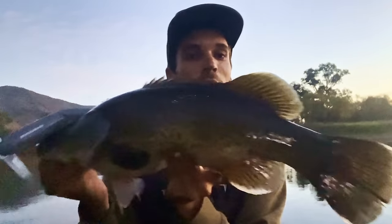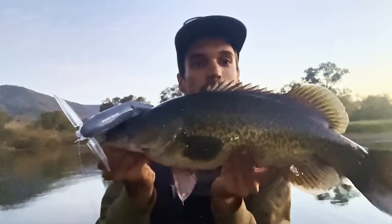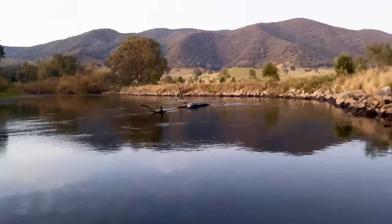I'll pop the hooks out of him and keep fishing, because I know there's some big ones here. I'd love to get a big one straight up, so get him back. All right, beautiful little clear water green one. Start the morning off, keep casting.